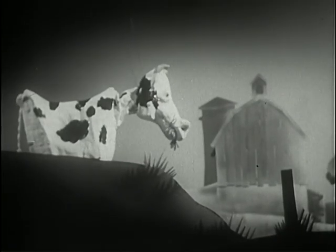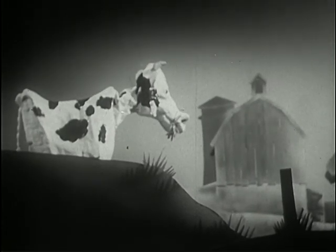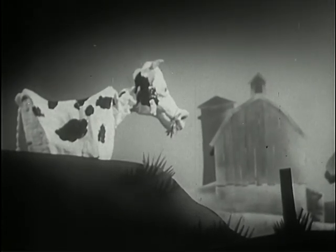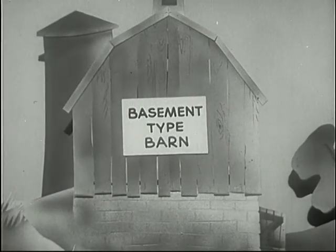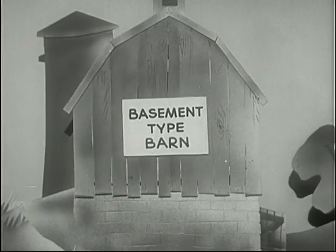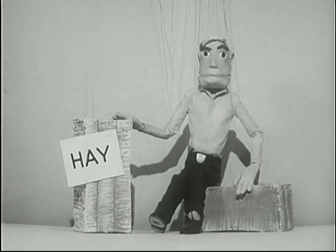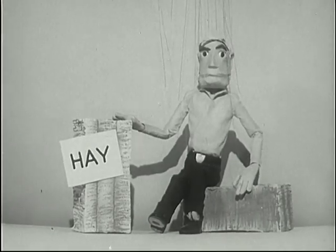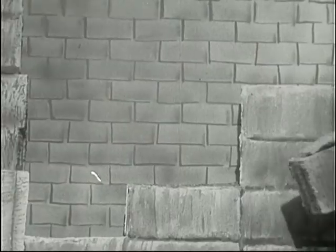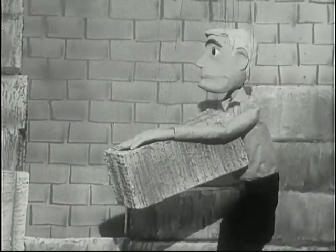In any disaster, your livestock need protection too. In case of nuclear attack, radiation is as dangerous to animals as it is to people. A good animal shelter is a two-story basement-type barn with a hay-filled loft. You can get better protection by piling hay along the sides of the building. This gives more shielding, and shielding cuts the radiation danger.